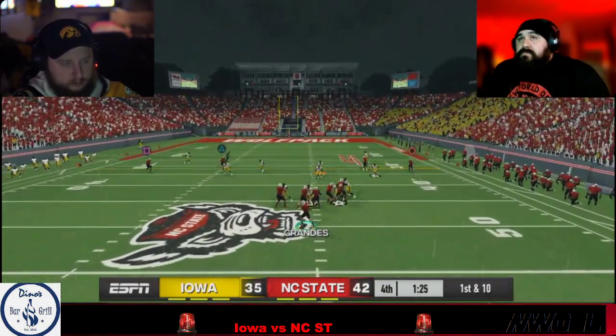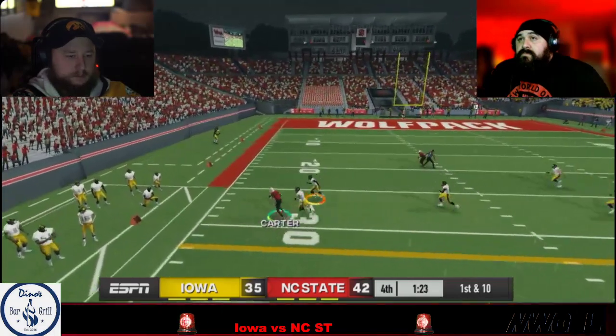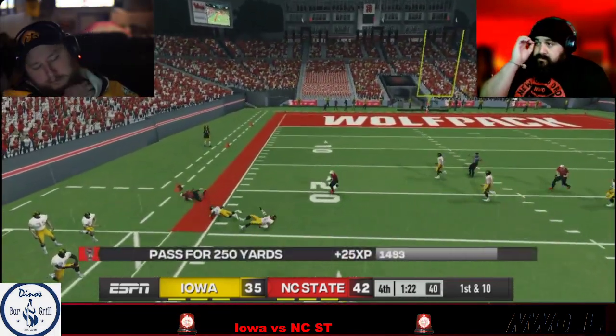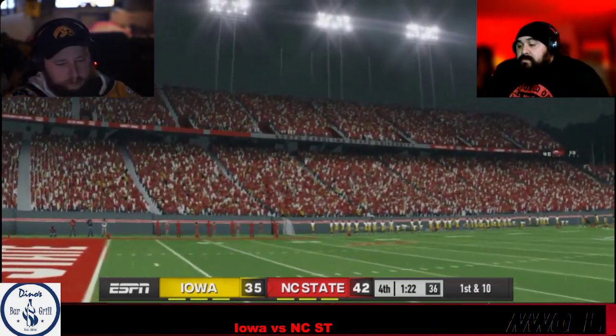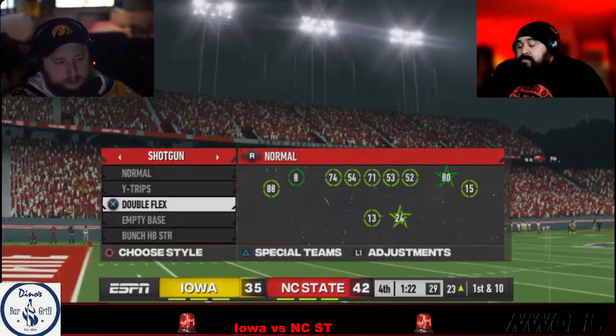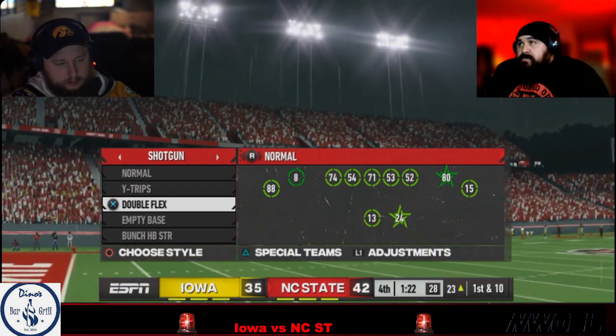Huevos Grandes from the shotgun here. Looks like he will pass. Has Carter. Going to get it inside the 25, maybe to the 23. Well, in field goal range now.